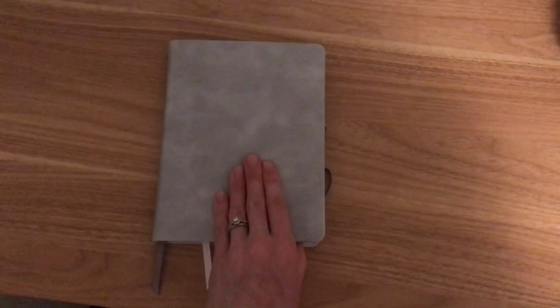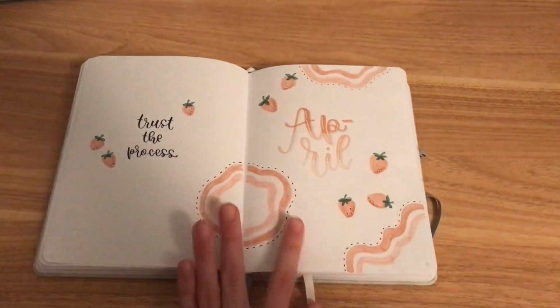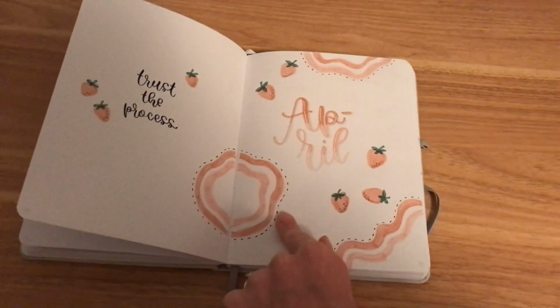And finally, the other journal that I flipped through tonight is this light gray one. And this little strawberry theme, sorry, I'm blocking my light. This little strawberry theme is my favorite theme in this journal. Almost all the themes in this journal are entirely pink. But yeah, I like this one the best.